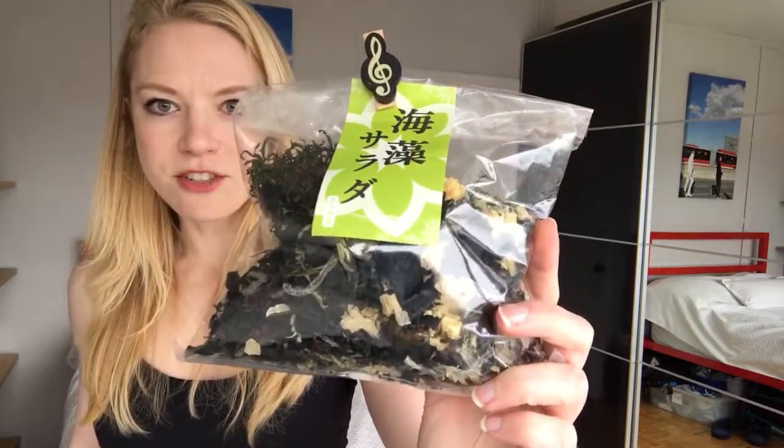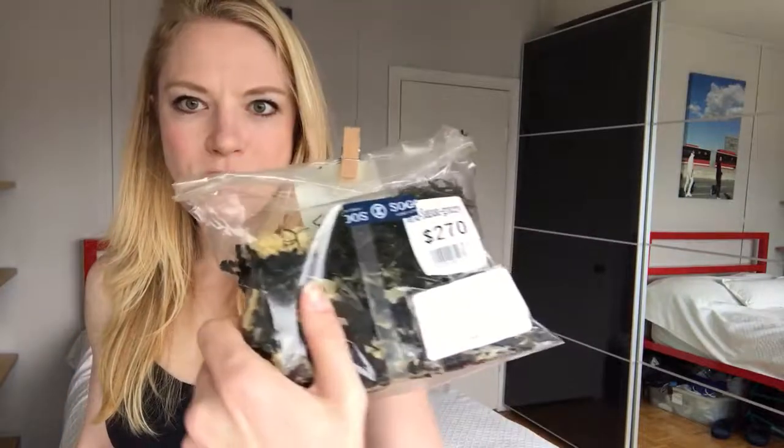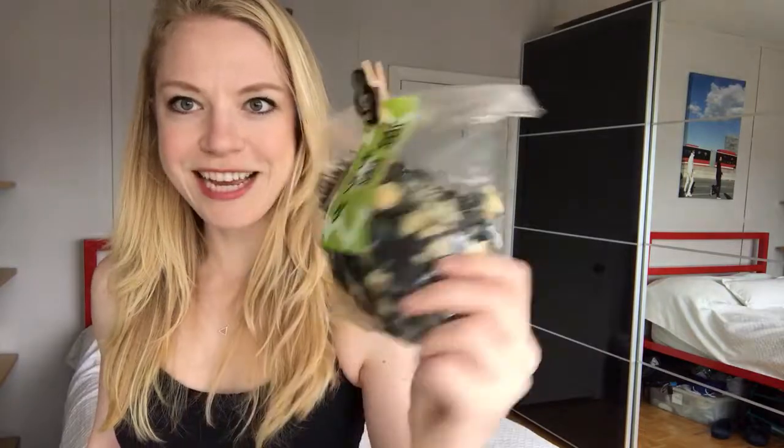You can see this one actually came from either Hong Kong or Japan, and it's beautiful colors. Now that's not 270 US dollars, luckily. Those are Hong Kong dollars, but still not inexpensive. But this goes a huge long way.